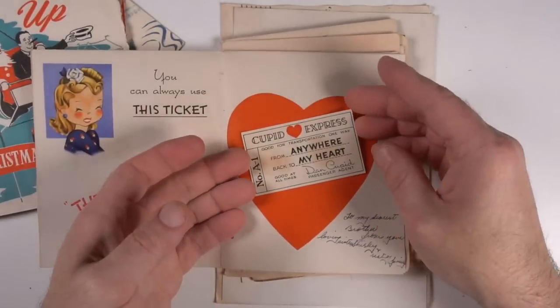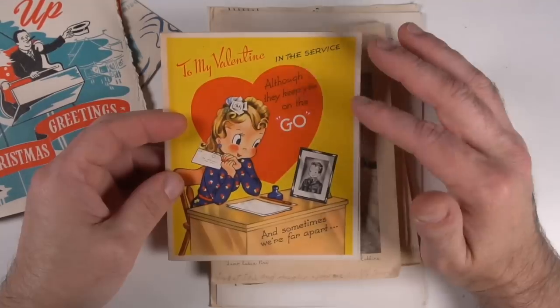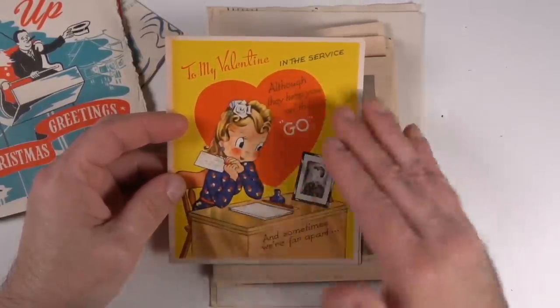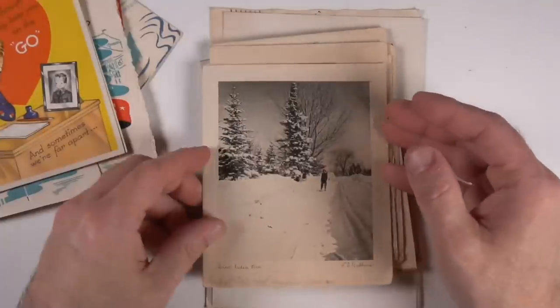Now, this one has an attached ticket to her heart. Very interesting one. Now, this is obviously from World War II, in the service. It has a soldier here, so nice one, tied in with World War II. Love the whole works. Again, these can go for 15, 20, 25 bucks all day long.